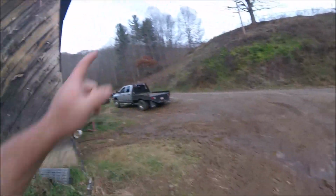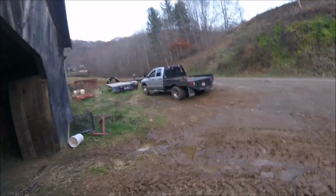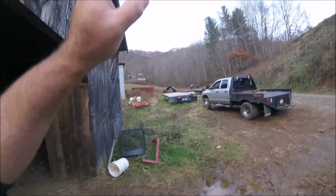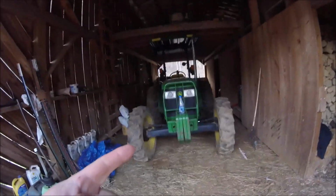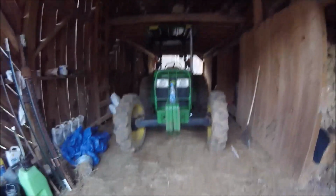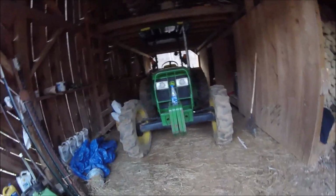But the truck, that truck was bought used. That's an 11-year-old truck. The disc cars, once again, bought used. Trailer, bought used. Bush hog, I bought new, but it was cheap. I did buy the John Deere new. At the time, they were running a deal on these particular tractors, and I picked it up.